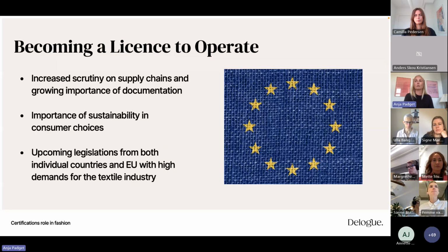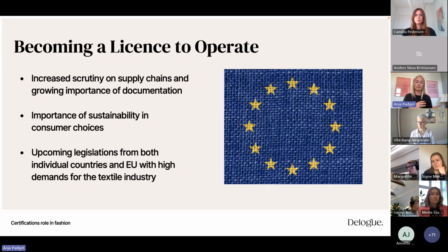So the next part is that many of you are also aware, and I think everybody is getting more and more aware, of the increased scrutiny on the supply chains, the expectations of transparency, the expectations that brands and in general the textile industry have to be able to trace and document where the things are coming from. So there are more and more expectations of the textile industry, not only from the consumer point, but in fact also, of course, in terms of legislation, due to the EU and individual countries that have already now put forth laws in the different countries that you have to uphold.